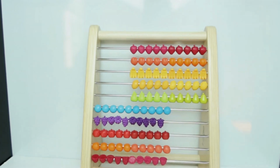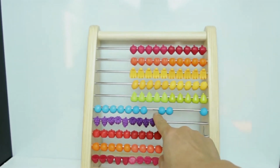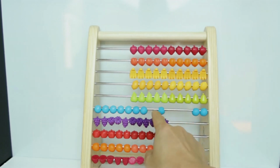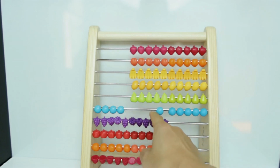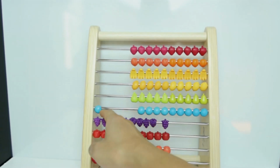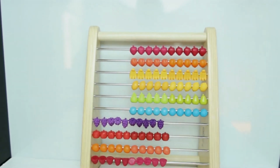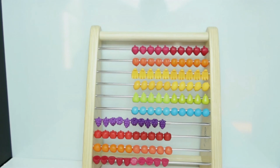Yes, you guys guessed it. There are blueberries. Let's count them one by one. 1, 2, 3, 4, 5, 6, 7, 8, 9, and 10. Yes, we have 10 blueberries. The next row is... I'm waiting for you guys to tell me. Yes, they are grapes. They're purple grapes.